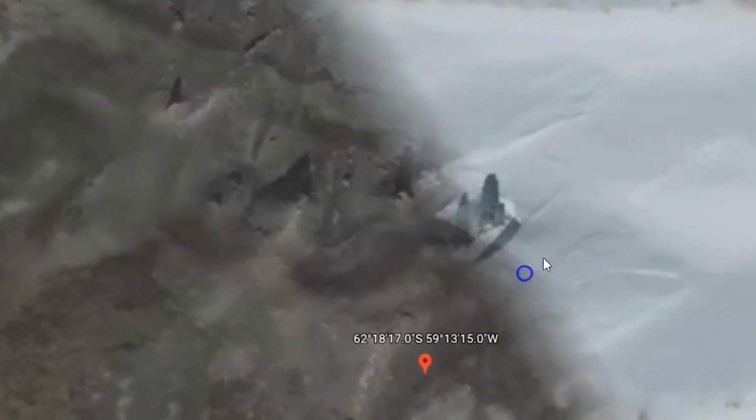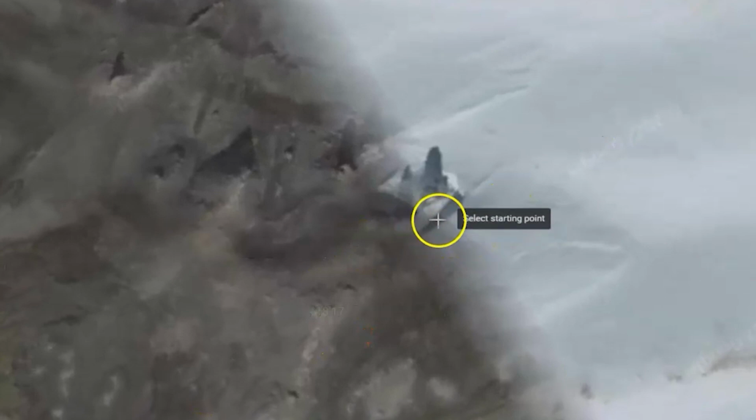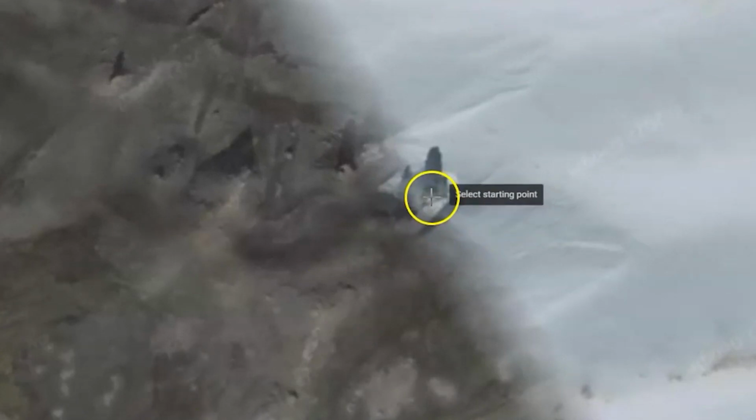Are these ancient building structures? An ancient civilization in Antarctica discovered? It's hard to tell, but it does seem interesting. And then to the right of this, there's something unusual, to say the least. A black triangle on a circular base of some sort in close proximity to this building or buildings that stand quite tall. Let's do some measurements here.